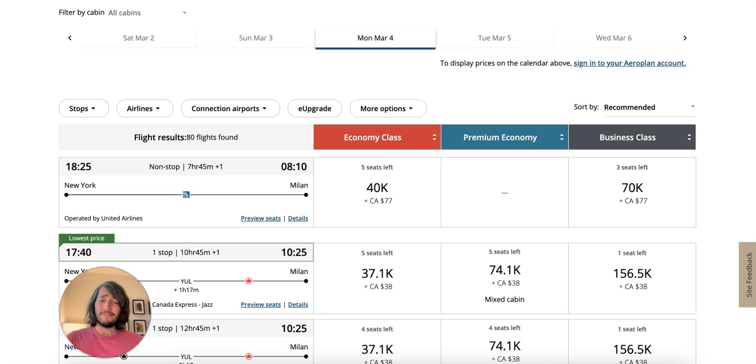So lie flat seats, massive, massive difference for a basically 8-hour flight instead of, you know, being upright in economy for 8 hours. And of course, the longer the flight, the worse it gets. So you're better off in business or first if you can swing it. Of course, you can pay less, go in economy, whatever. But there's big value to be had around here because the price difference would be pretty big.